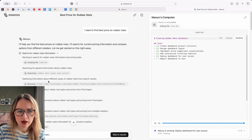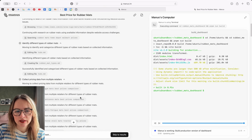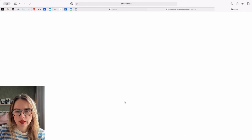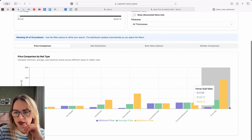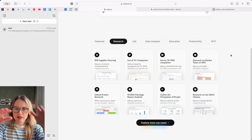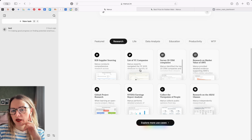It has been creating files, searching online, browsing and scrolling, handling browser errors, editing the file, searching more, and so on and so forth. On the right, we can see how it handles the tasks in real time. In the end, the result is a dashboard categorized into different price categories, and the person who wanted this information can navigate from here. The difference with Manus AI is that it is an AI agent and it consists of different agents within it. One agent is doing the searching, one is doing the comparison, and so on. So it's super fascinating.